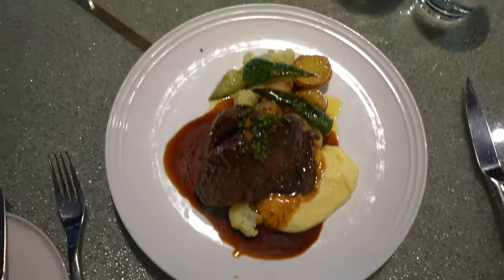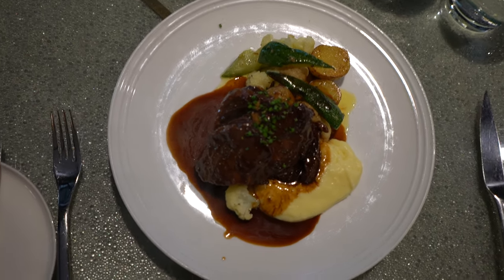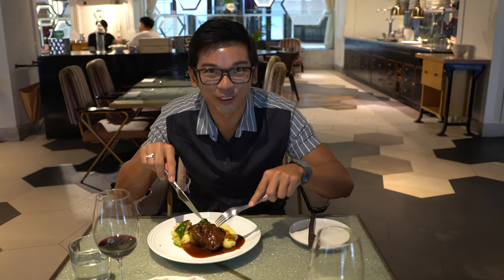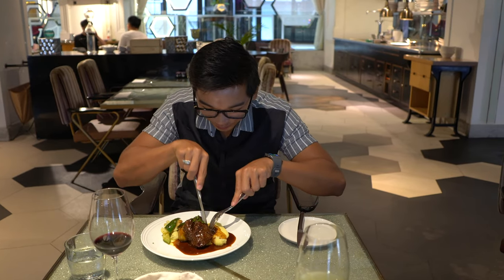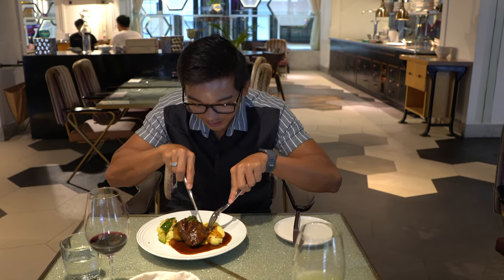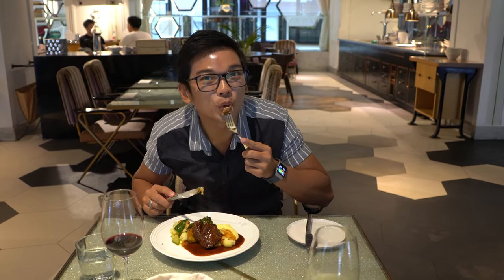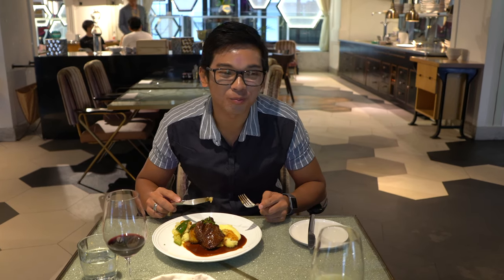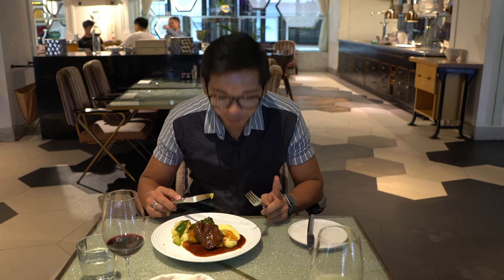Oh, wow, it looks good. This is the beef cheek that I ordered. It smells very nice. It looks very tender. It's super tender. Goodness. Okay, let me cut from here. It really smells very, very nice. So let me give it a try. That is really, really good.